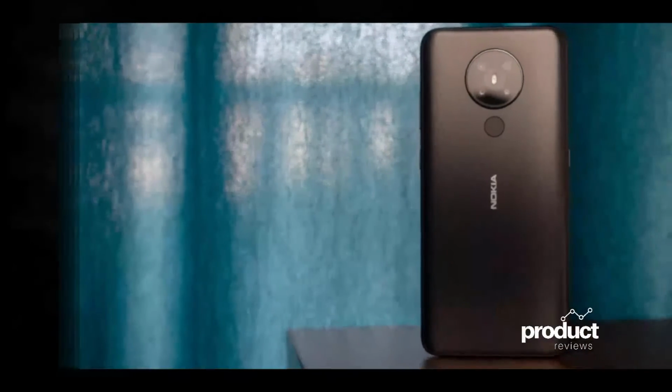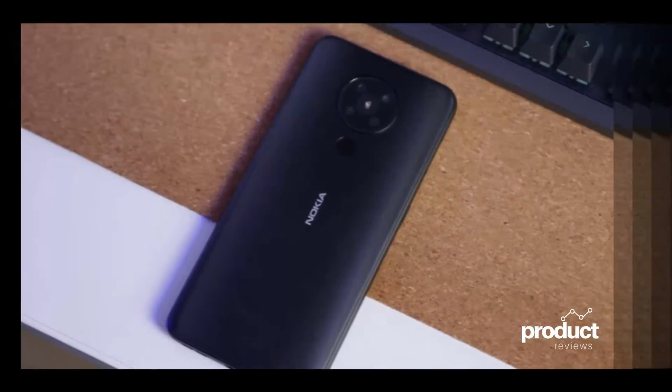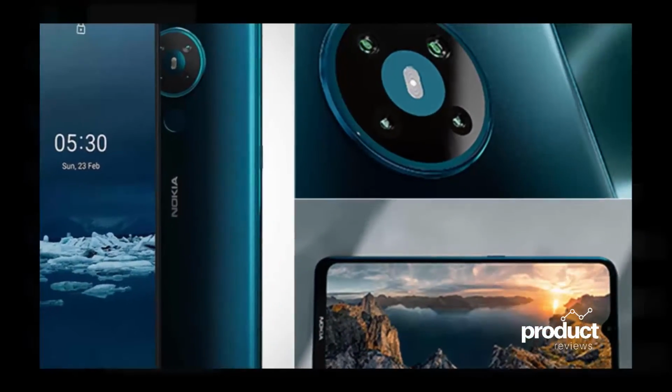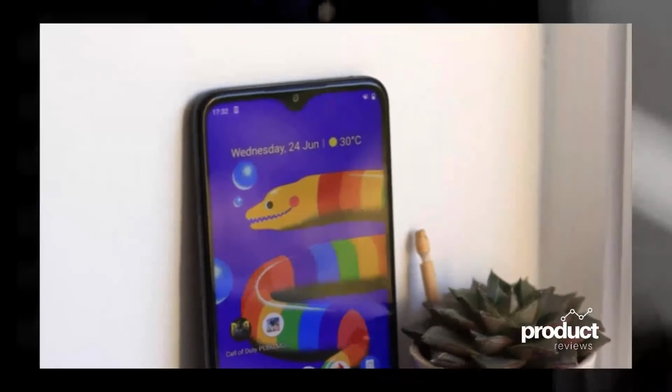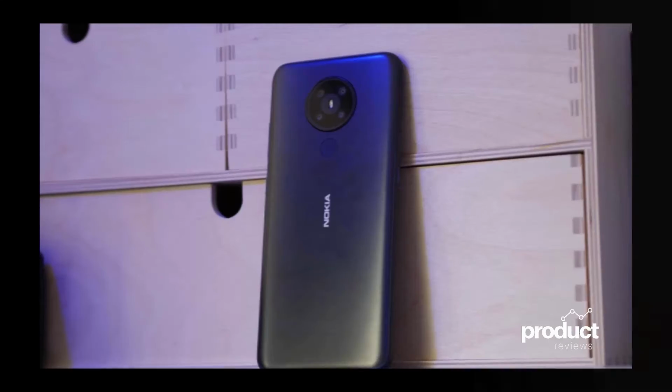Stock Android, no bloatware, up to 3 years you will get updates. The 720p screen looks like the 1080p screen present in Redmi phones, because of the higher nit screen quality is really good. If you want a mobile for at least 2 to 3 years without any issues you can choose this mobile.